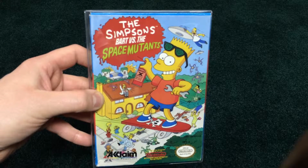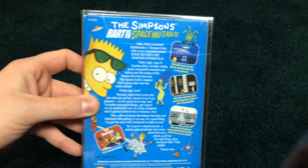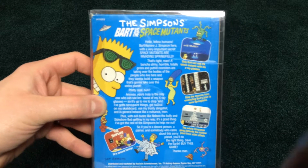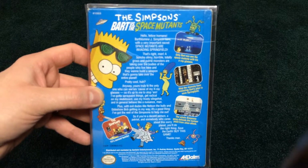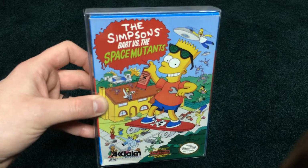Bart versus the Space Mutants. Another one that's pretty common. Really terrible game too. Unfortunately, being the first Simpsons game on, I think, pretty much any system, it's a pretty lousy game. You know, it's a shame that the history of the Simpsons games is pretty terrible.